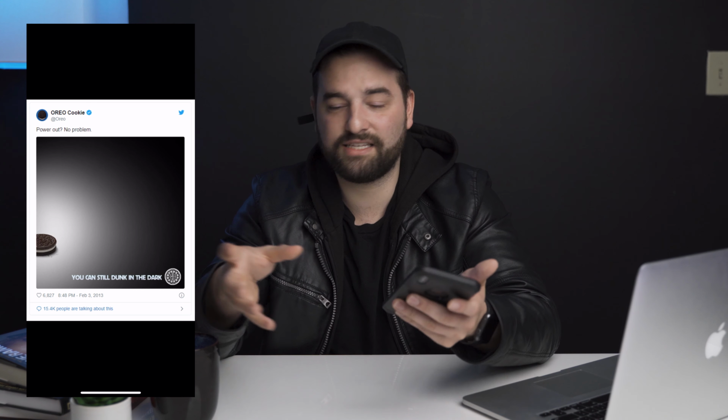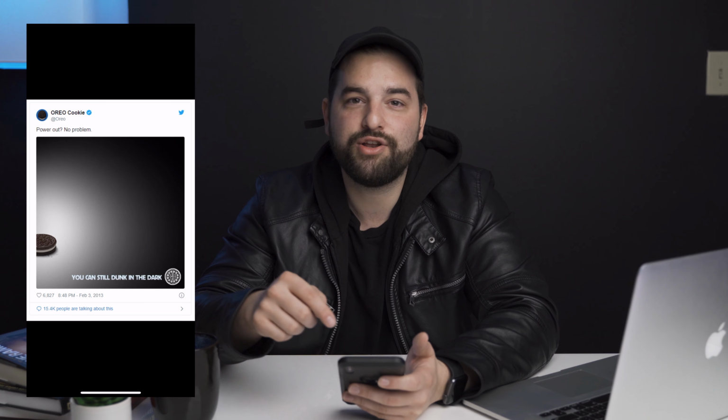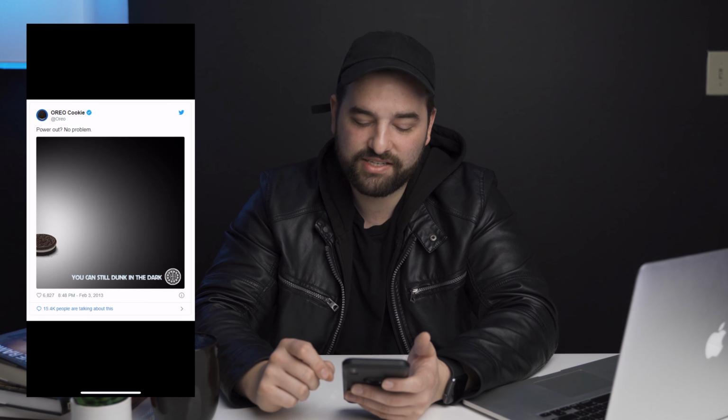And while the power was out, it was out for like 30 minutes, Oreo very strategically came through and I guess put together this really quick image and put it out on their Twitter. They tweeted it and it said, "Power out, no problem." And then the image says, "You can still dunk in the dark."